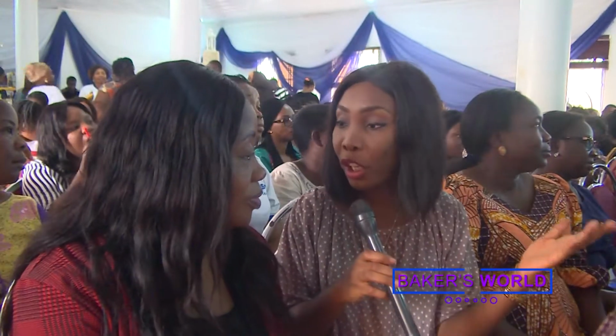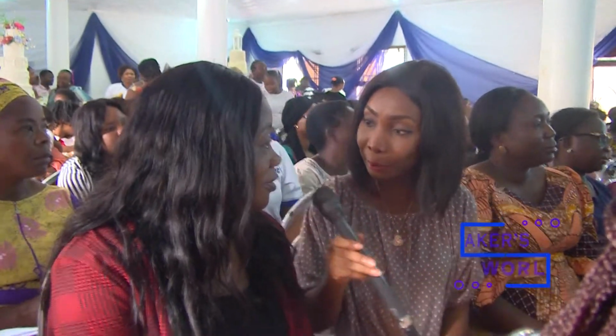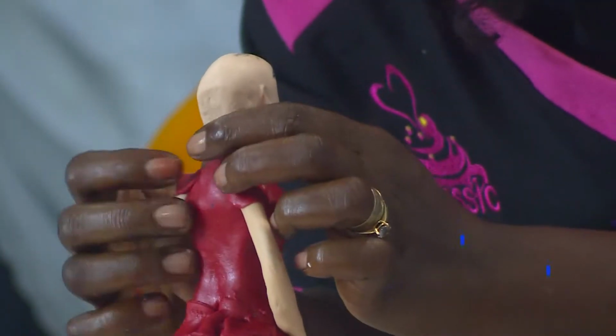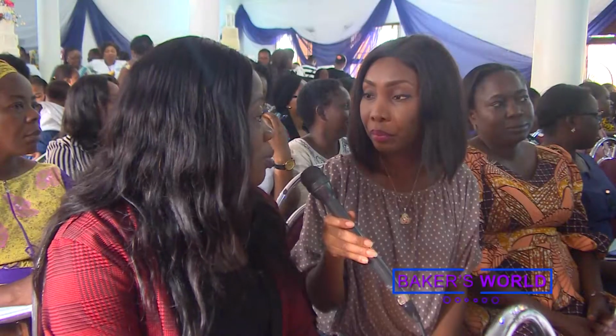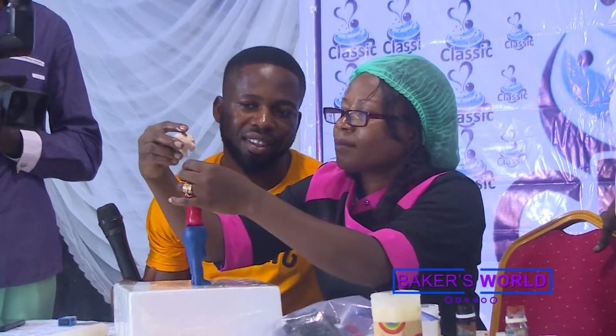Now, we've just witnessed a freehand modeling of a cake topper from Classic. How did you find it? I found it interesting because I learned a lot from the hands that Heavenly Father has given us. You could use it to do lots of things. So I learned a lot from it because I was trying to make mine some time back and it was so funny. But today, again, even how to place the head and the legs.